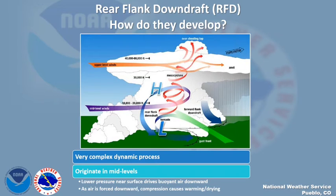So how do they develop? Well, this diagram shows it a little bit. It's very complex. They originate in the mid-level, with the mid-level winds entering the storm. Lower pressure near the surface due to the storm and the processes that are going on with it drives that buoyant air downward, because pressure in the middle is going to be higher pressure, and air, like any fluid, wants to go from high pressure to low pressure. So it's going to head down towards the ground. And because of that pressure difference, that compression causes a warming and drying, and a lot of times that's why we get that clear slot I talked about earlier.